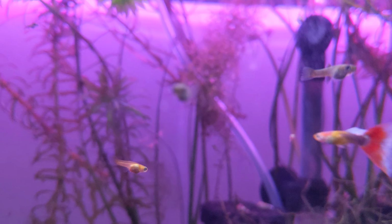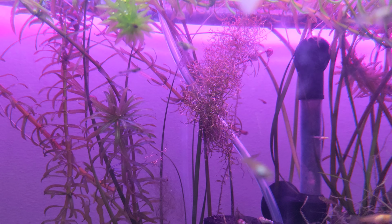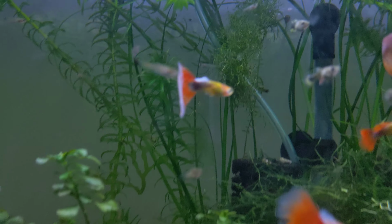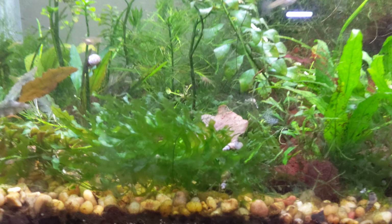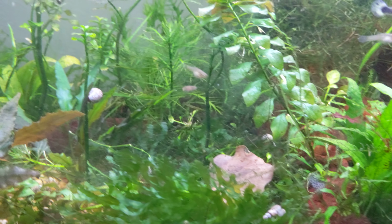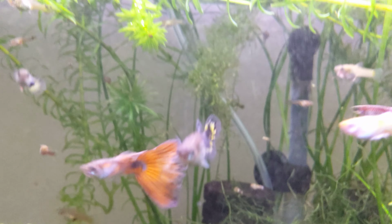What else is happening up in here? There's little bits of Riccia fluitans that's kind of floating free back there. Sorry for the focus problem. Every time a guppy swims in front of this, it's like, oh, hey, guess what? Everything looks different. Now that everything looks different, I can't remember where the Riccia is that I was going to show you. It was somewhere down in that area, but whatever.